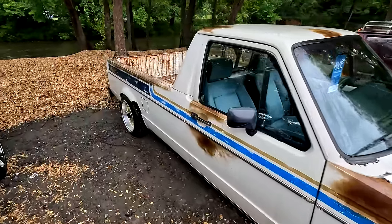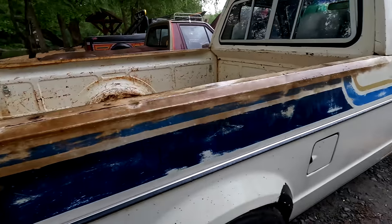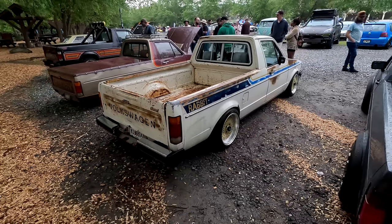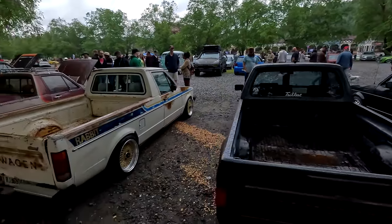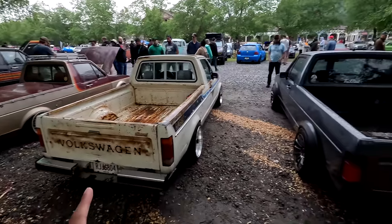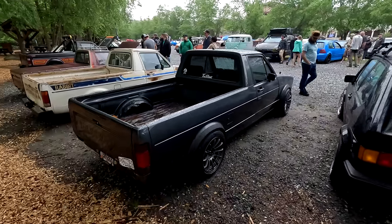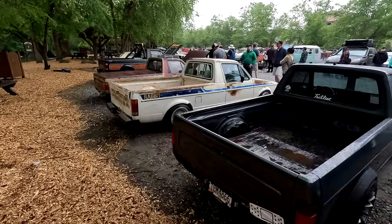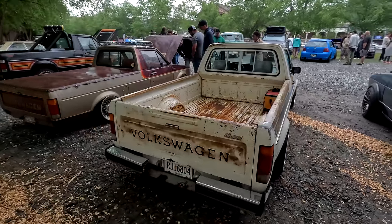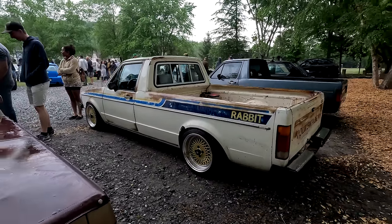This one's not near as crazy as that last one, but I love the patina and the OEM Rabbit decal. I think it's OEM. It looks like it is. The cool thing about these older Mark 1s or Mark 2s, whether fully restored, engine swapped, or as is, they look so good. Between that one, this one, this one, and that one, the old Mark 1s or Mark 2s just look so good however you do them. But I really like this middle one. That's a good look. Yeah, that's a super good look.